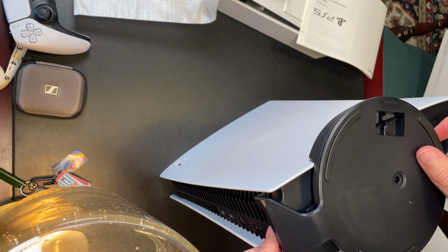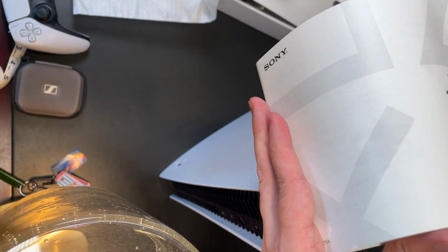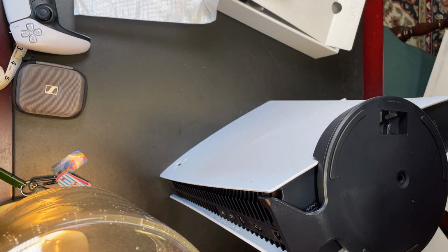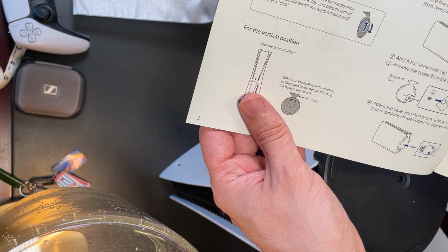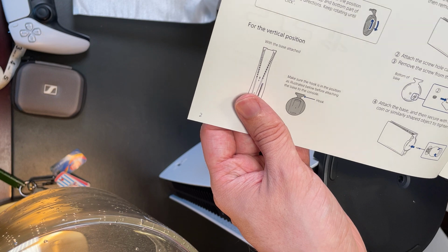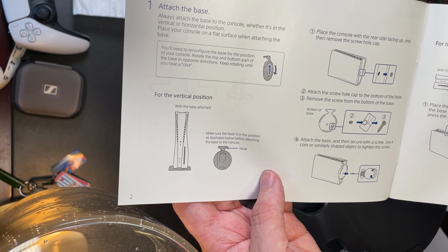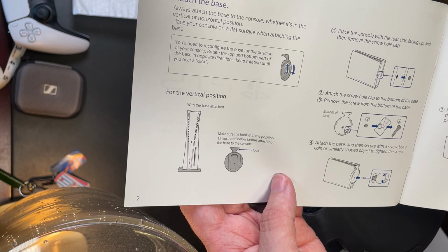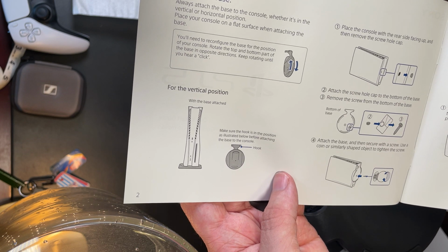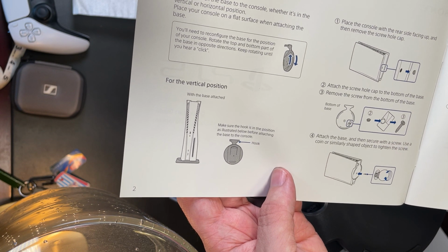I think this is where the quick start guide would actually come in handy. I was going to sign off, didn't I say that? But I'm just too curious. Remove the console, the rear side facing up. Screw hole cap. Okay, you'll need to reconfigure the base for the position of your console. Rotate the top and bottom part in opposite directions until you hear a click. Always attach the base to the console.